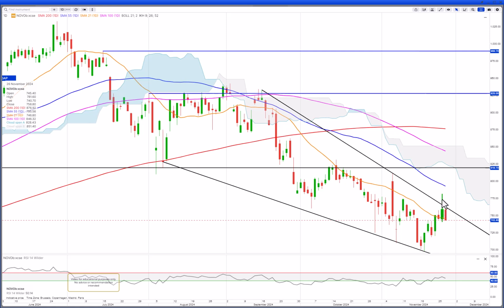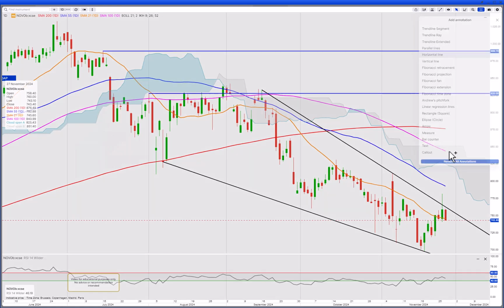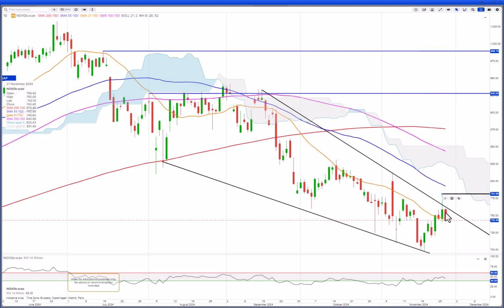It failed, and what I will do, I'll remove this one and then add a new one, and I'll add this one here. If it breaks up once again, it needs to close above the upper falling trend line and also above 781.60, and that is Danish kroner, my friends. So that will actually tell you that now it's broken bullish out of it.